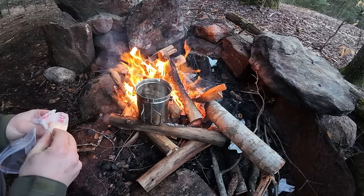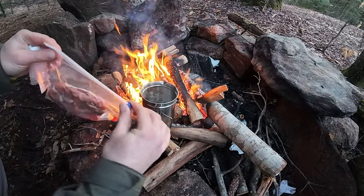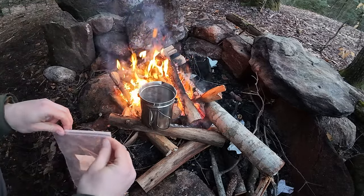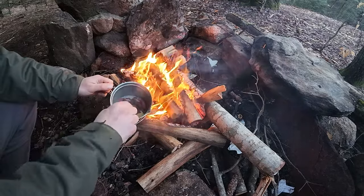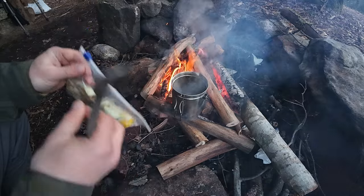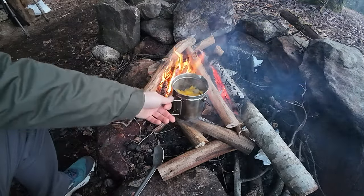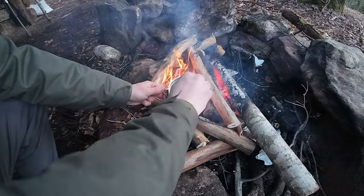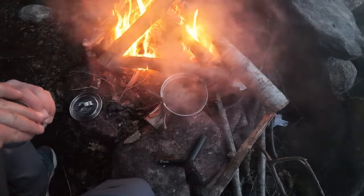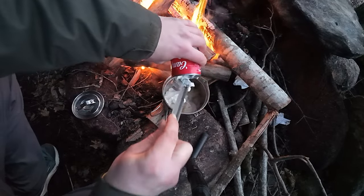Fire maple. Butter. This is some beef stir fry, little bits of beef we have left over from the other day. Just some pre-prepared mushrooms, onions, and sweet yellow peppers. Campbell's cream of mushroom. Fill it with a bit of water.